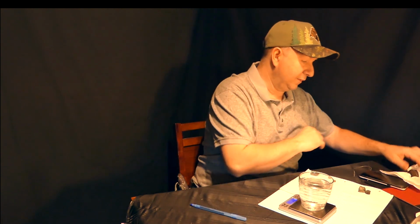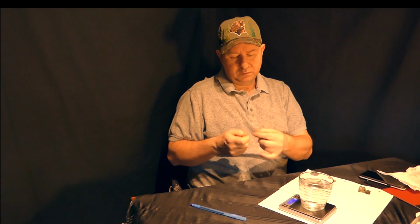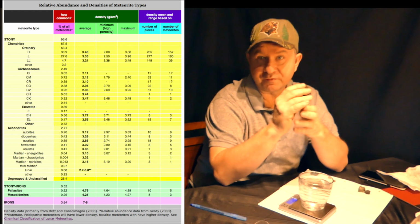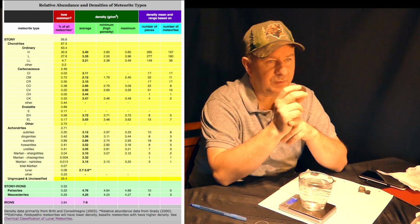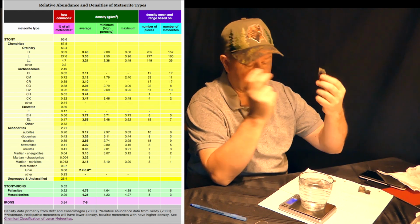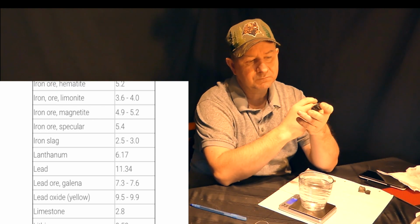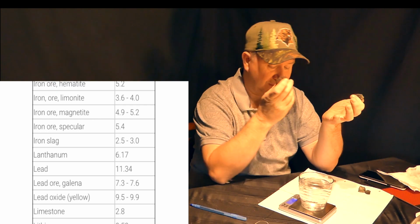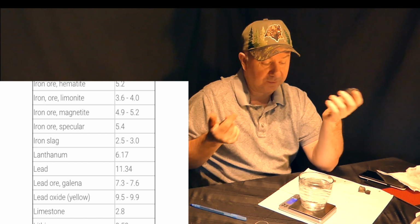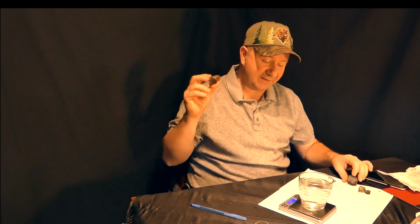All right, so now I'm going to explain to you about the difference. If you saw at the beginning of the video the specific gravity on certain meteorites, it gives you an idea of where they could be at. So, for instance, the slag coming in at 3.14, that's in the slag range. It didn't really alter from the 2 times that I did it, 3.12 and 3.14. That's very close.